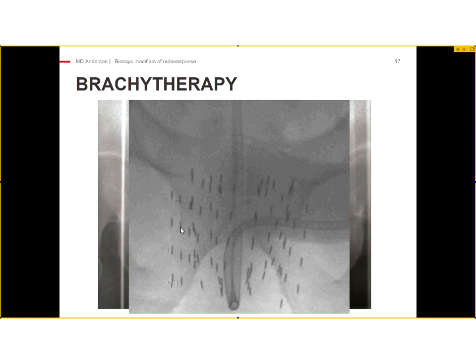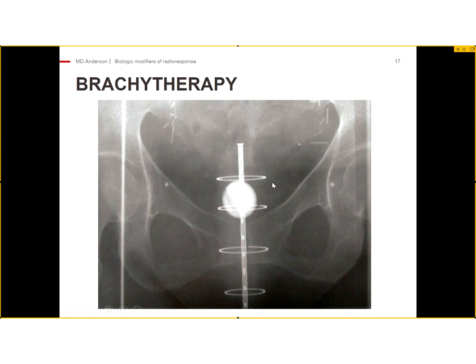They are not removed. Like this treatment, this is left for a period of defined time to deliver a particular dose based on the energy of the source and the depth you want to treat to, and then is removed. But this remains.